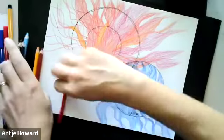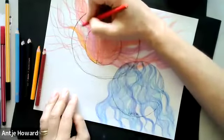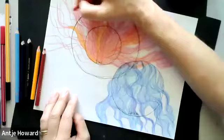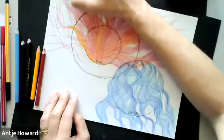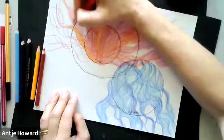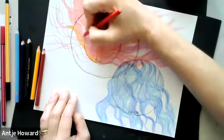I'm going to go back to my fire, finishing my fire here as well. And now after the water, it really feels easier to, interestingly, now I'm really excited to get back to my fire. Coloring this in, taking time with it.